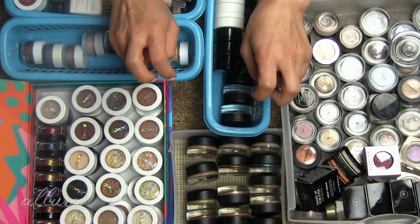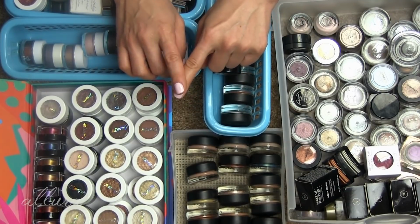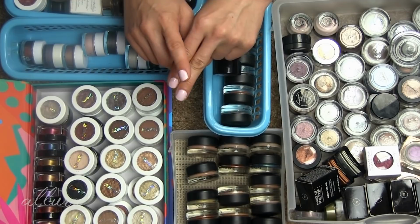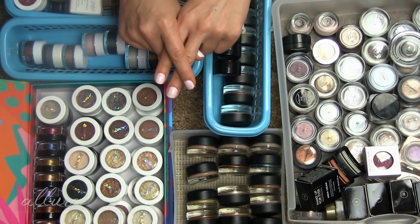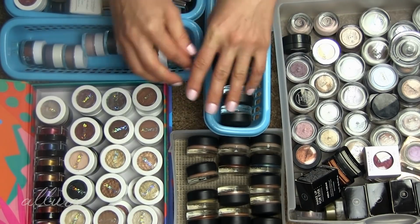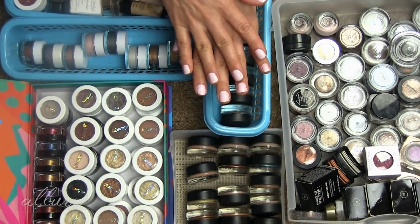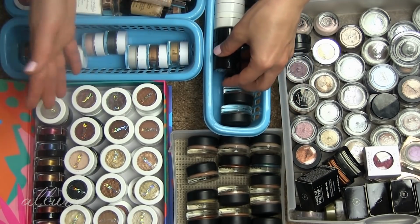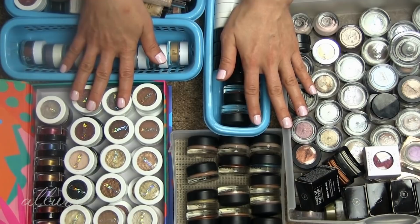And when I get rid of something from my collection, my first priority is to be able to give it and pass it on to someone like friends or family. The second would be, if it's new, to be able to put it in a giveaway or donate it to a women's shelter. The third option is to clean it out and then recycle it, whether through TerraCycle or the recycling bin. And the very last resort is just put it in the trash, which I don't think you should really need to unless the packaging is just completely not recyclable.